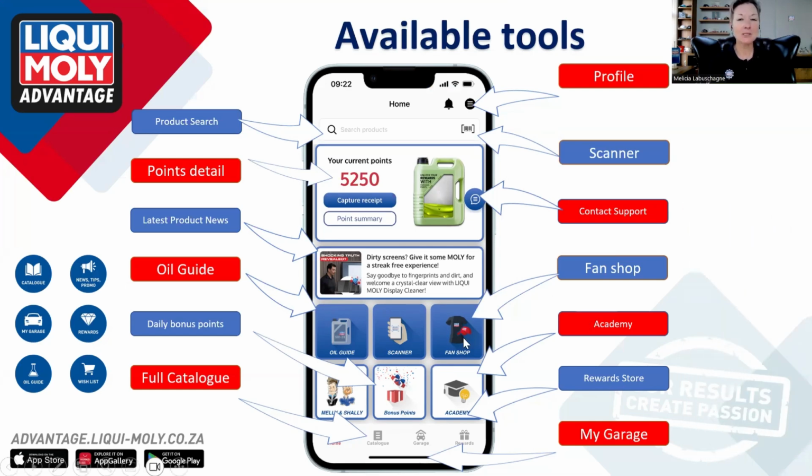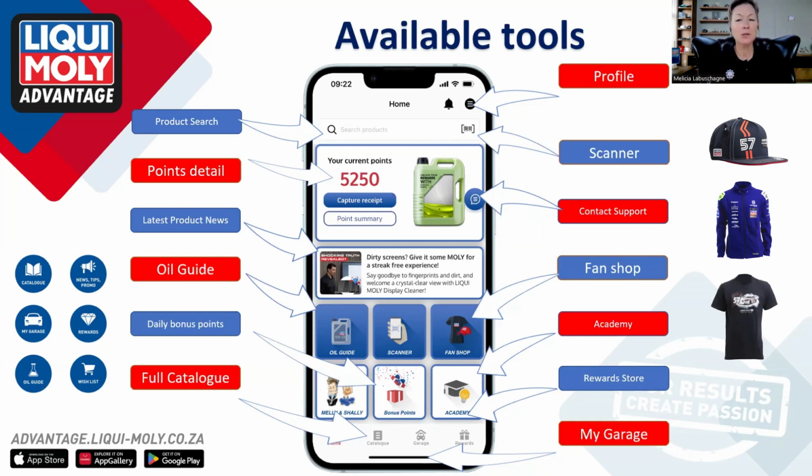We've got the Academy, so a quick link to the Academy where you are on now. You've got the Fan Shop, so we are continuously updating the Fan Shop with different new items from caps, MotoGP items, shirts, hoodies, really unique items. And if you're going to be a VIP club member, you're also going to have a section there that's only going to be available for you to order while stocks last.